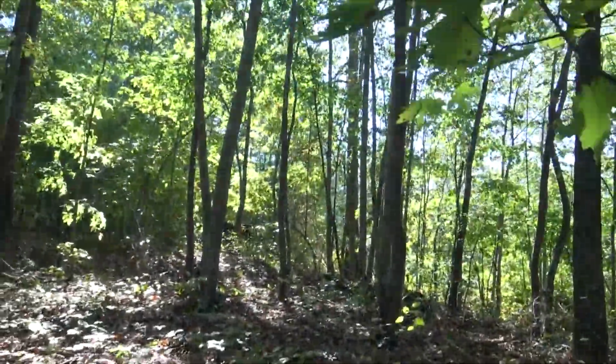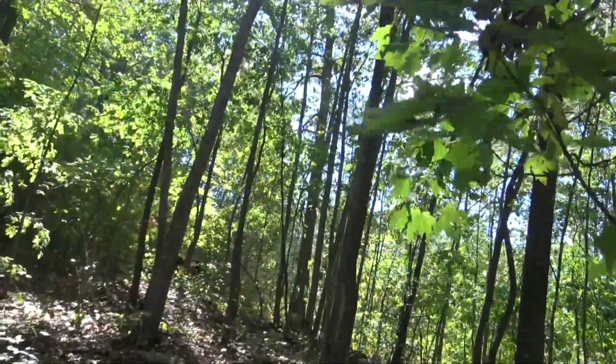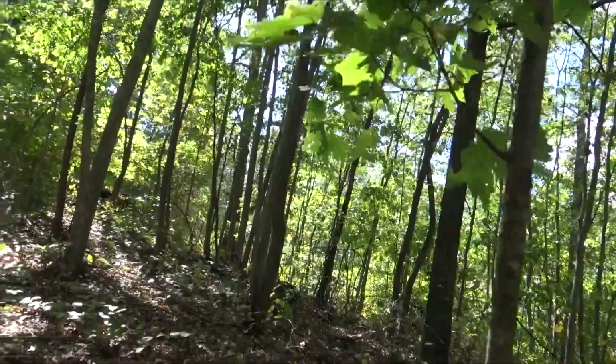And I want you to look right here. I knew that deer had, you can see right here where he went. You can see the top of my side by side right there, and my tree stand's just like right there. But look here on this tree.